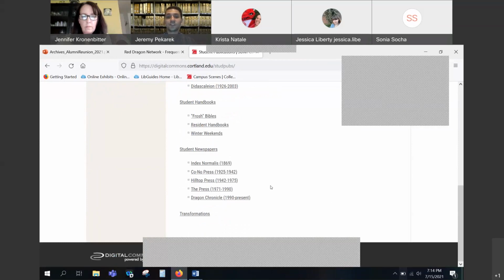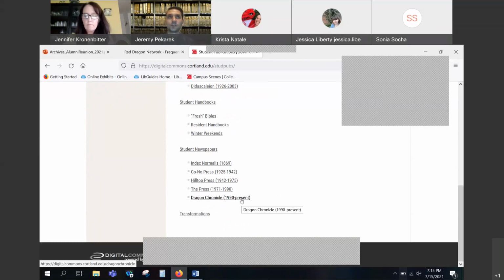And then the student newspapers has been an ongoing project to put online. And so as you can see, we do have an issue from 1869, but right now we can search from 1925. It says until present, but we're really looking at around 2017.